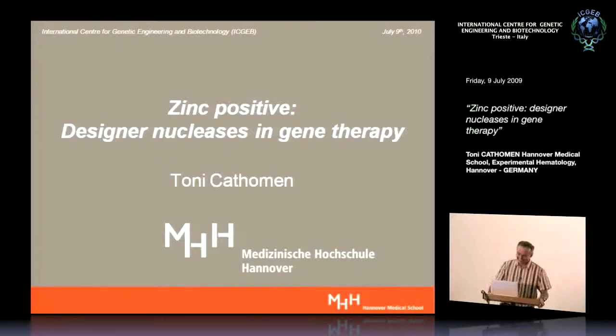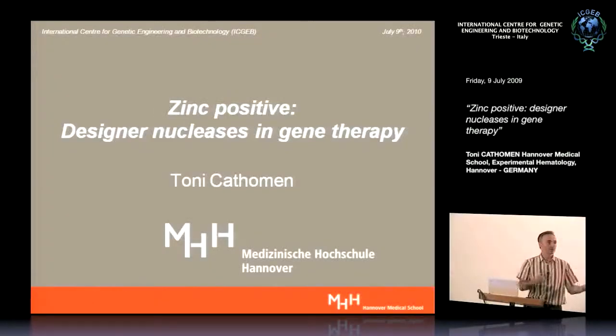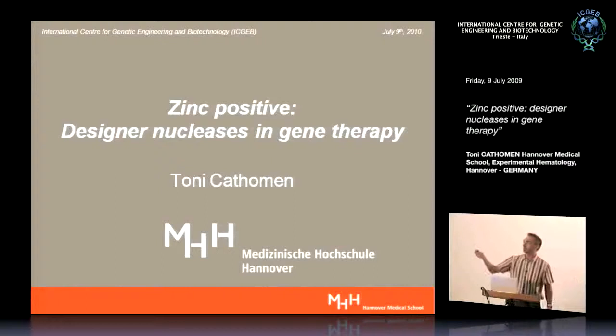But what I'm going to talk about is actually what my lab has been mostly involved in, which is the development of a novel technology, zinc finger nucleases. And I think we have made a major contribution on improving the technology, and we are now at a place where we really can apply it in gene therapy.